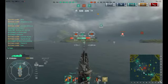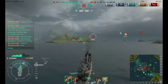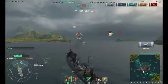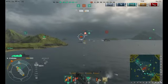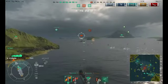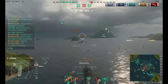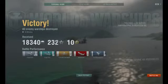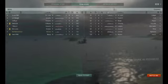Okay, let's see what we've got left. St. Louis is nearly dead, and Chester. I'm sailing right towards a cruiser, and that was missed entirely. Job done. Yeah, I kind of messed that one up, but still. Three torpedo hits, three floods, and destroyed the battleship. Yeah, I think it's worth it.